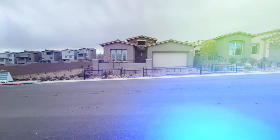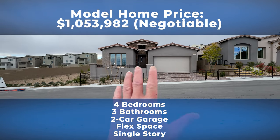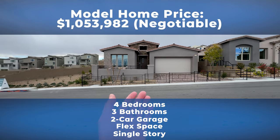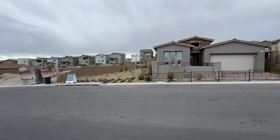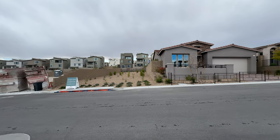All right, everybody, this is the home. It's quite cloudy today. That's why it doesn't justify the beauty of the facade there. But this is the home they're selling. It's a model home. And everything you see inside will be included in the price. Just bring your toothbrush and toothpaste. Don't forget your amazing mouthwash.